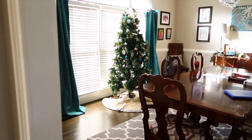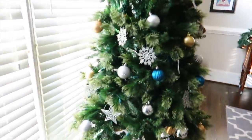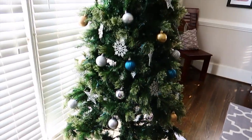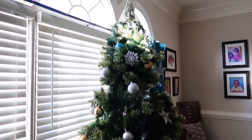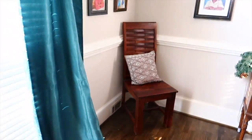Made me so mad. But here is our other tree. This one is finished. This one is in front of the house. And this one is also the same theme. So pretty. It has an angel on top. And we also have candles in all the windows and around the house. You see my mom loves the color teal.